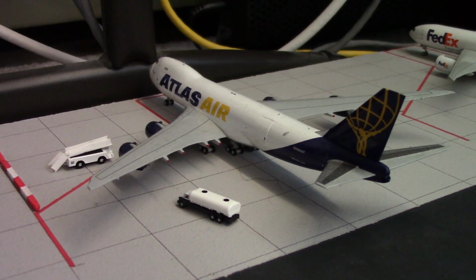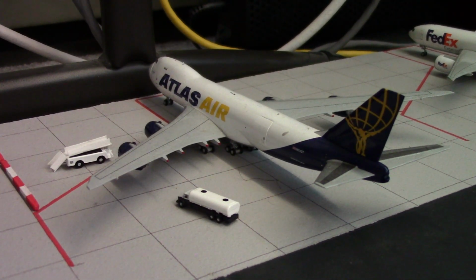Right here we have an Atlas Air Boeing 747-8. This is a very gorgeous model, and it happens to be the interactive series. This is getting fueled up as well as the pilots and crew boarding onto the aircraft before it does a flight out to Riverside. Now, I have explained this in past airport updates, but I will do it again. Atlas Air is kind of partnered with Amazon Air, and Amazon Air is operating that route to Riverside. So it's a little difficult to understand, but this will be heading out to Riverside.